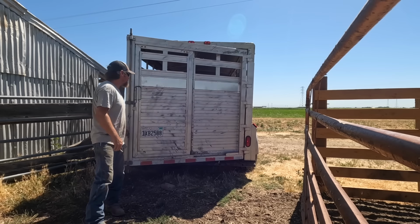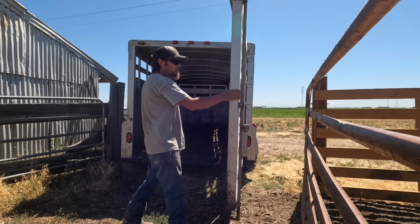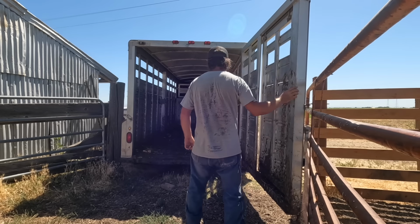So I'm gonna try to load them up out of here. If it just is not working or we're having trouble, then I can go track down some spray and do all that. But I think they'll load here. They seem like they want to get in the trailer, so that's what we're gonna try. I got the gate tied open here, so as I'm letting them out of the chute, they can kind of get used to looking at this, and by the time we get them all through, hopefully there'll be not too much of a problem to get them to jump up in there.